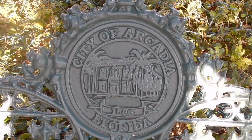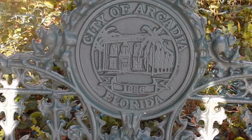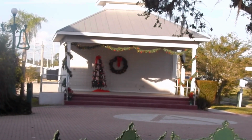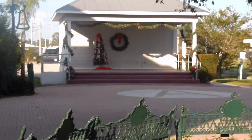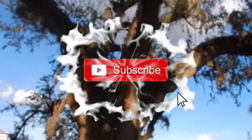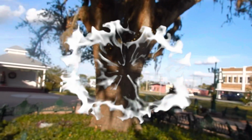So according to this park bench, the city of Arcadia was established in 1886 right here in Desoto County, Florida. And this is the town square, which is right at the beginning of Oak Street. There's a little gazebo there, where I imagine they have Christmas performances. And there also happens to be a big oak tree right in the middle of the town square, in the middle of all these benches right here.